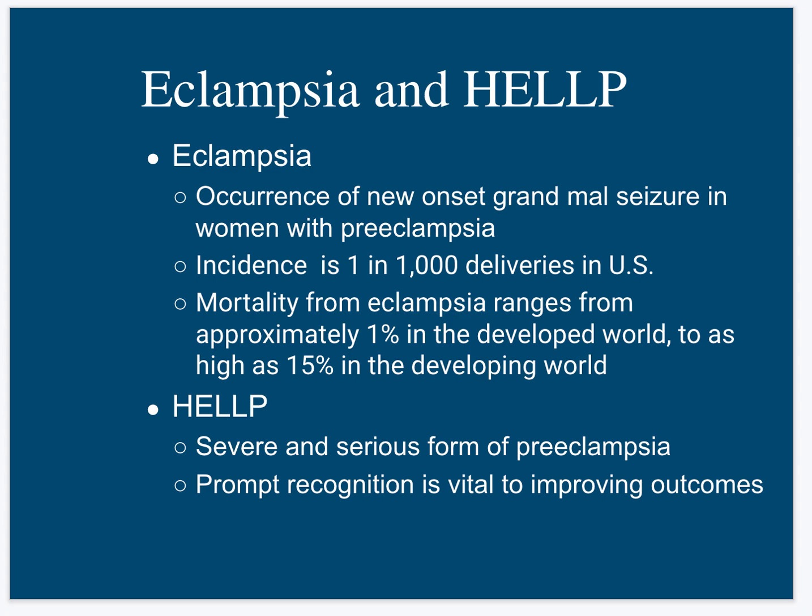So let's talk about eclampsia and HELP just a little bit. Eclampsia is the occurrence of a new onset grand mal seizure in a woman with preeclampsia. The incidence is 1 in 1,000 deliveries in the U.S. Mortality from eclampsia can range from approximately 1% in the developed world to as high as 15% in the developing world. I'm not going to touch on this too much because this is more of an intrapartum thing. The morbidity with this is abruption of the placenta, and that is one of the big things that we see with eclampsia.